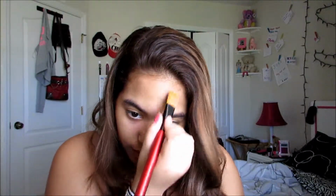Just kind of highlight a little bit up here in a triangular shape. The bronzer around it will highlight. It makes your face look a lot thinner.